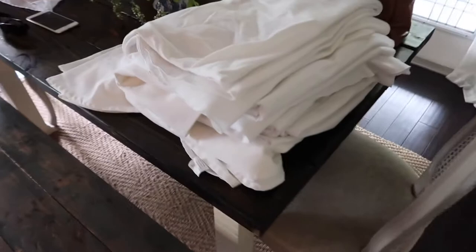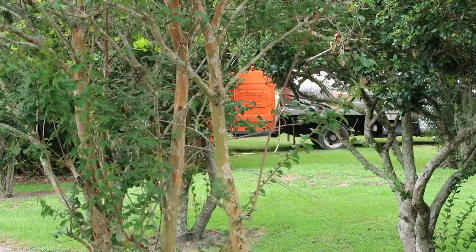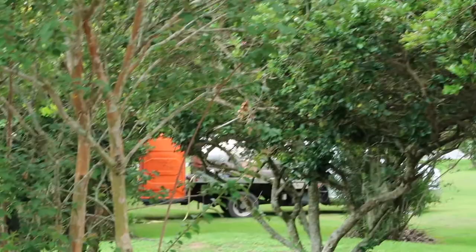And then here's our chair covers here. These were given to us to borrow by a friend. We have our handheld steamer. Lots more linens. These are the round table covers that are gonna go on the tables. All right, porta potty's here. We got a porta potty because we didn't want like 60 people walking through our house, you know.